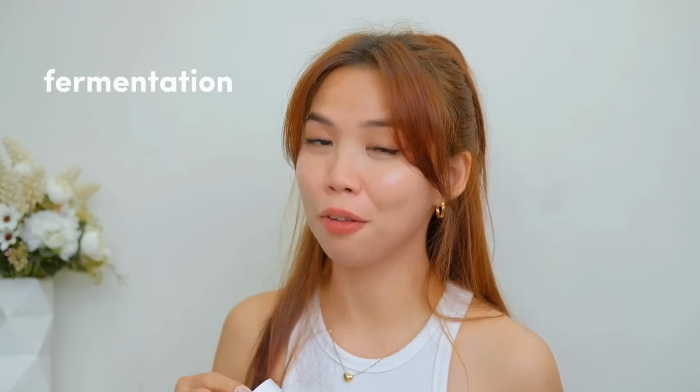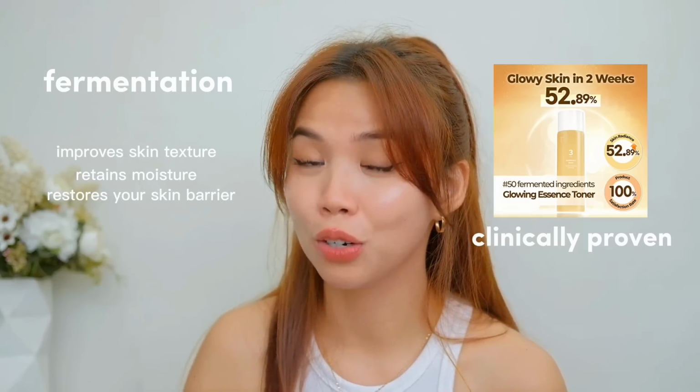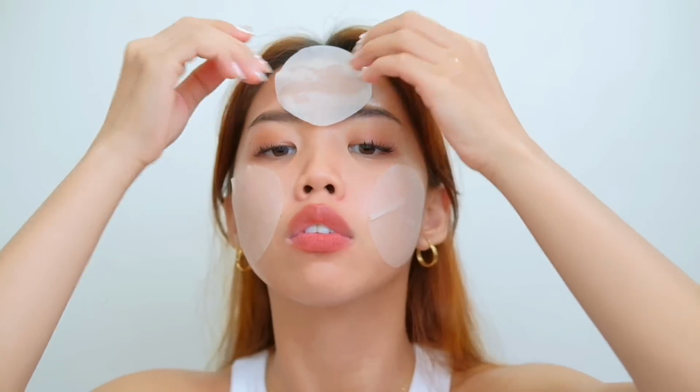Fermentation is actually good not just for your body but also your skin because it improves your skin texture, retains your moisture and also restores your skin barrier. So get yourself this toner because you won't be disappointed at all. I swear. Whenever I have time, I actually use this toner as a sheet mask. I use a cotton pad and soak it with this toner and leave it on my skin for about 5 to 10 minutes. After I remove the cotton pad, my skin feels refreshed and also it's glowing. I swear.